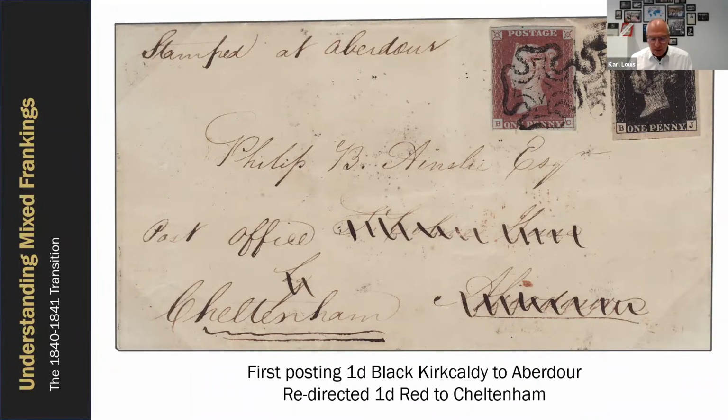On screen, a typical example posted originally with the penny black. It was then redirected to the original addressee with the penny red. This mixed franking is scarce, but not particularly rare. Thus, it is greatly sought after. Also, the unpopular 1840 Mulready postal stationery was quickly replaced by the penny pink and tuppence blue postal stationery in the spring of 1841.